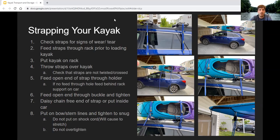And then second, feed your straps through your rack prior to loading the kayak. Makes it a lot easier. You don't have to climb up on top of your roof to get the straps on afterwards. Put the kayak on the rack next. Either throw or gently place your straps over your kayak and then check that the straps are not twisted or crossed. Check who's on the other side before you throw them. That's true too, yeah. Chris needs to remember that step. You've got to look so you can aim.